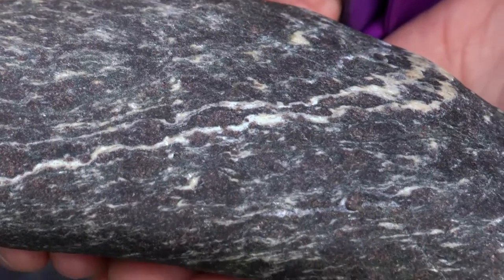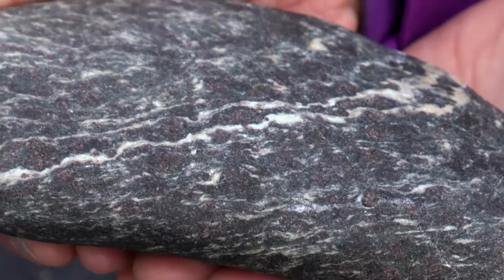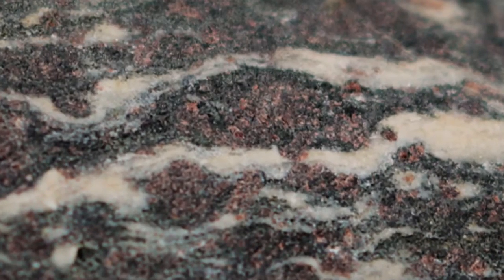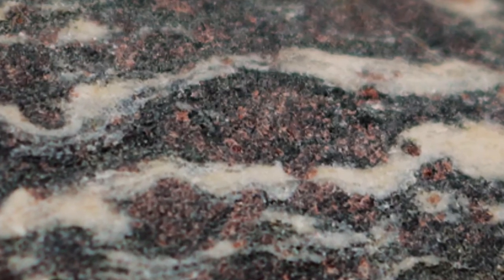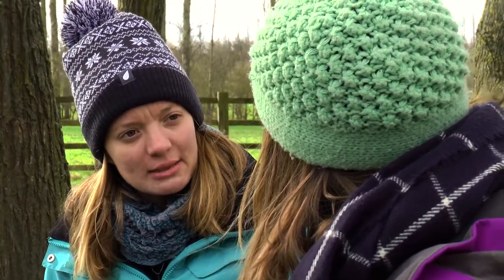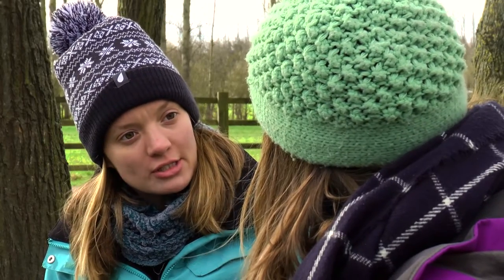So if we were to take this to the lab and look at the chemistry of the garnets, they would tell us that the rock's been at high pressures and high temperatures due to the weight of the overlying rock above it. So these garnets will probably tell you that your rock would have once been about 30 kilometres beneath the surface. Wow, 30 kilometres, that's really deep. How does a rock get buried so deeply?